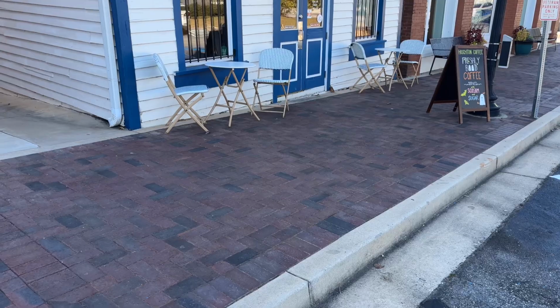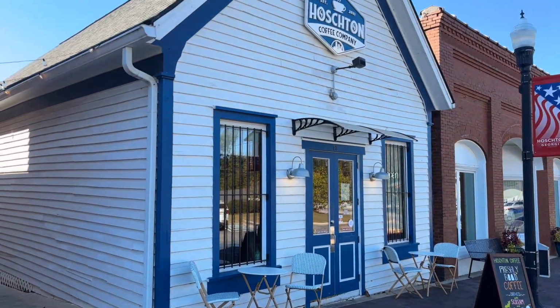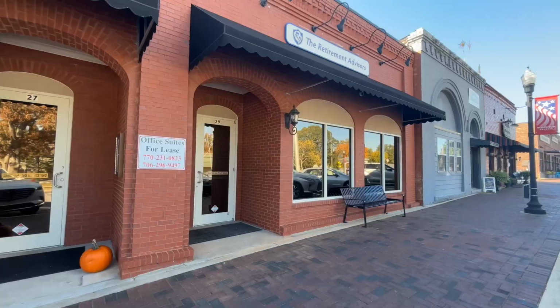And Hoschton's only about 50 miles away from Atlanta right now. So yeah, it's a haul if you work downtown and want to get up here. But if you work in one of the northern burbs, you know what? Hoschton's really a great location, up and coming, still kind of quiet. We'll see what it looks like in 5 to 10 years. But everybody's looking at Hoschton.